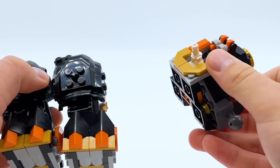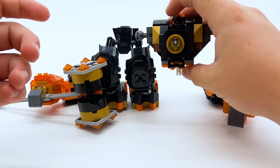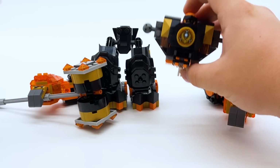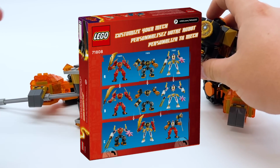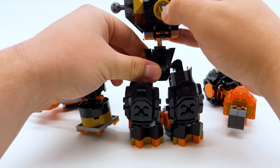But yeah, all 3 of the mechs use the same exact style, as well as the Lloyd mech that's coming out in March. So that way you could have the torso of Cole's mech, but with Sora's mech's arms and Kai's mech's legs. And they have a whole graphic showcasing it all. I'll put that on screen right now. I'll do a separate video actually showcasing all those different designs, but in this video I just want to focus on the actual review. So let me put this back together real quick.